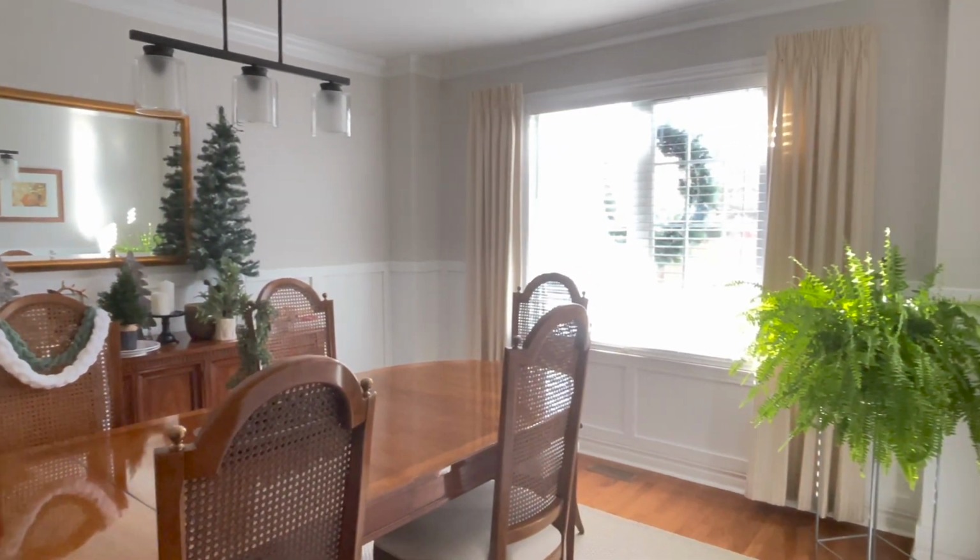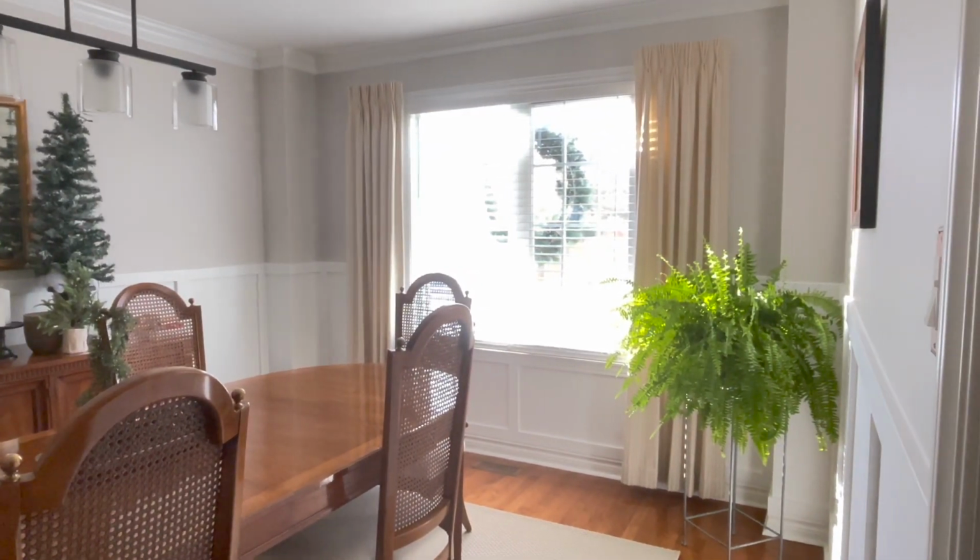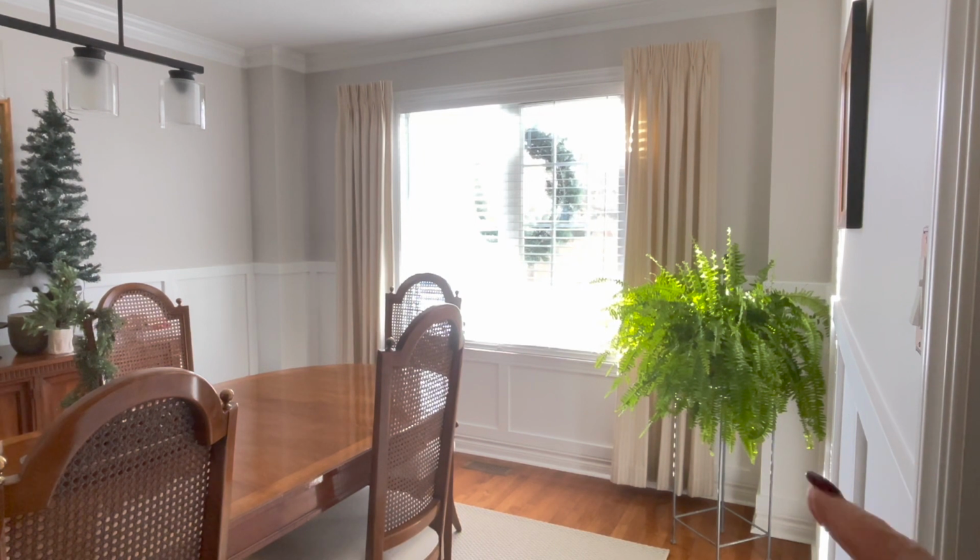And if you have followed me for a while, you know my dilemma with ferns on the outside, but we rescued one. We brought him in from the summertime and he is thriving. We put him in here and he loves it.